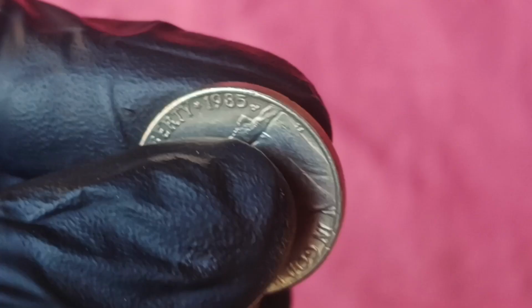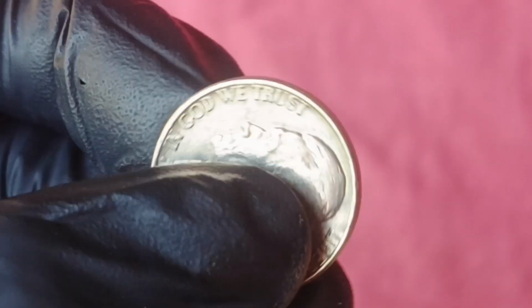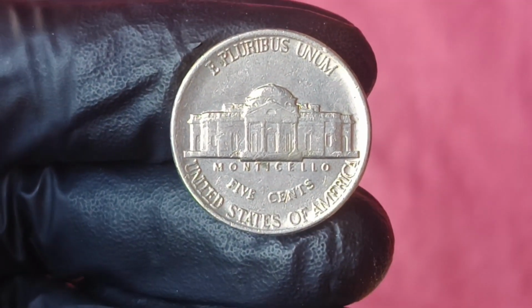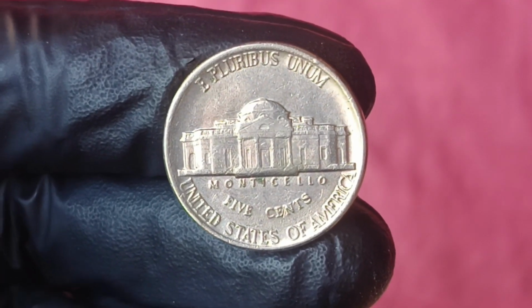The wealth of knowledge surrounding these coins is perpetually expanding, driven by auction results, the emergence of new finds, and expert evaluations, thus ensuring that the legacy of the 1985 P Jefferson nickel continues to live on in the annals of coin collecting history.